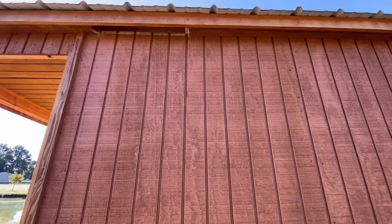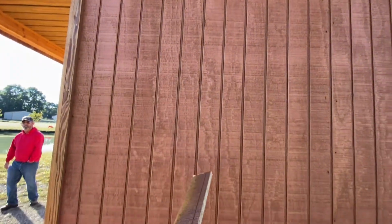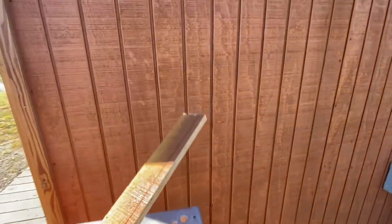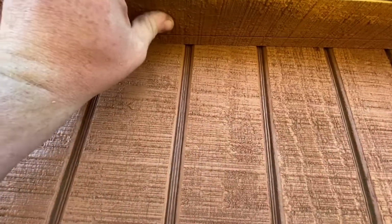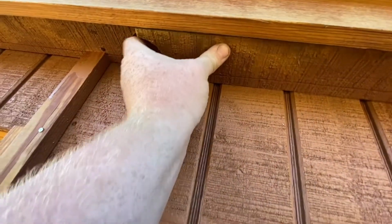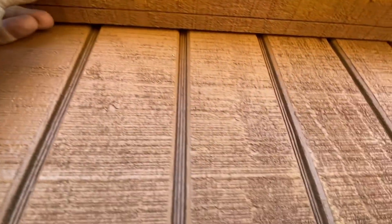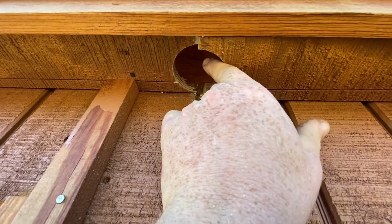So guys, we're going to run the line set down through here, and it'll just have a line set cover to this outside unit. I was having trouble making that sharp bend through that hole right there. Well, I'm having trouble getting this board back in to show you. Well, I have to take a hammer, but anyway, I couldn't get through that hole.